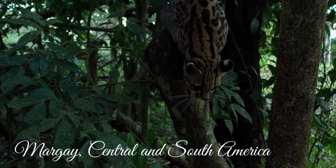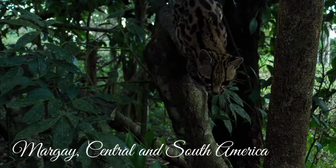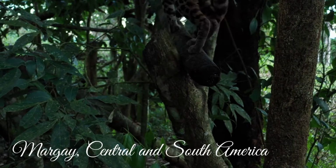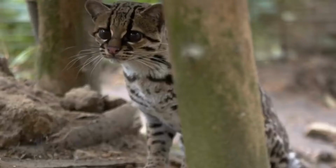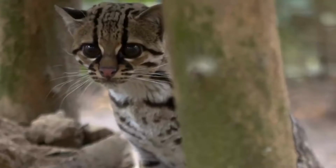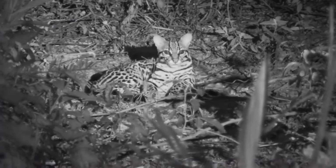Margay, Central and South America. The lush jungles of Central and South America are home to this nocturnal, largely solitary wildcat. Their paws are designed particularly to allow them to effortlessly climb tree trunks and move around branches. Serially monogamous creatures, margays develop fictitious pair ties during the mating season. These couples may remain together during the breeding season after mating, occasionally going on joint hunts.